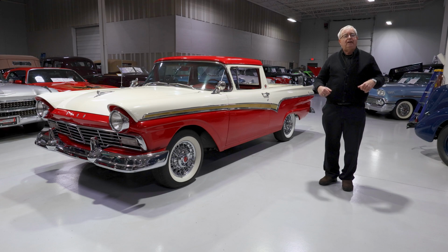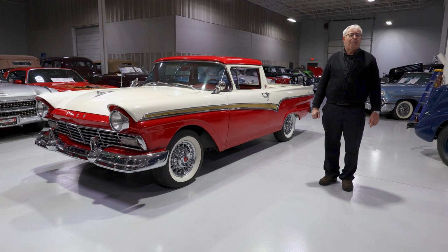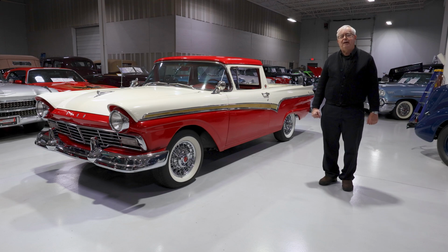Let's get into the details because this is the first year for Ford to come out with the custom, if you will, because Chevrolet came out with the Cameo pickup in '55, and Ford says, well, we've got to kind of top them a little bit and come out with something of our own. And so they came out with the '57 Ford Ranchero.